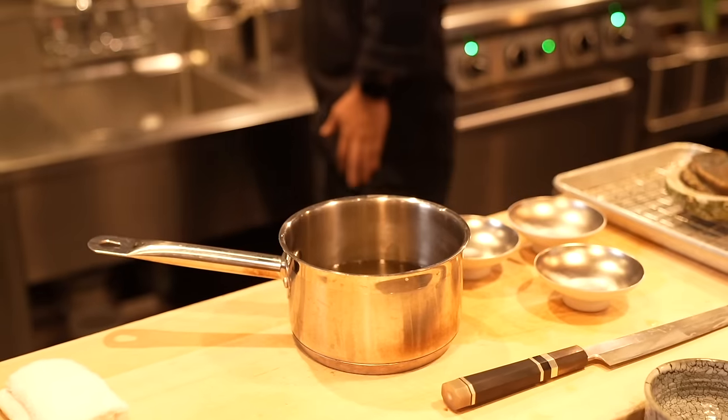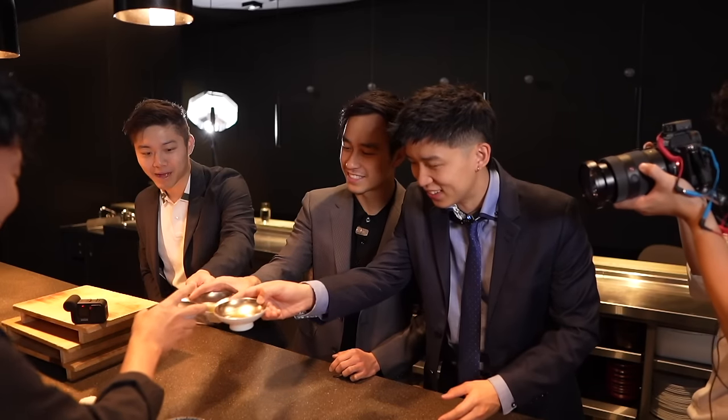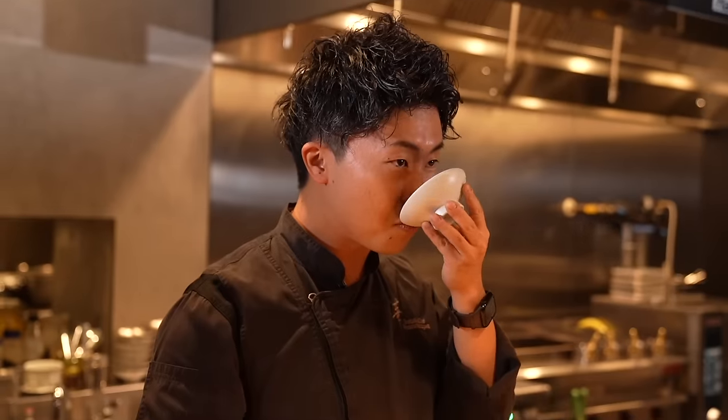Can I drink the water? Sorry? Can you drink it? Yeah, of course. You take a shot? Yeah. Wait, you take one with us, right? Why is it only three? It's only three. Four. Okay. Four. Kanpai. Kanpai. I like it. You like? Wow.